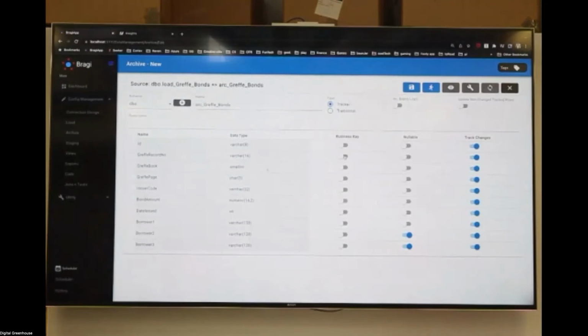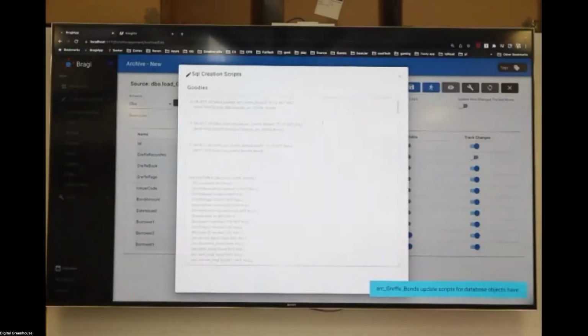I didn't set the business key on the load, so I have to set it here. The correct thing for me to do really would be to go back to that load and set it. But I know what the business key is. It's the record number in the greph. That's the key.